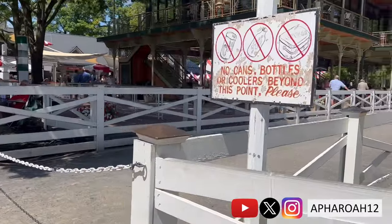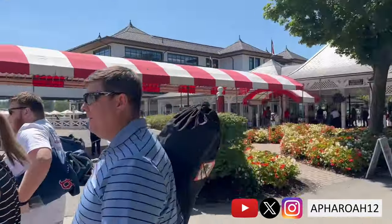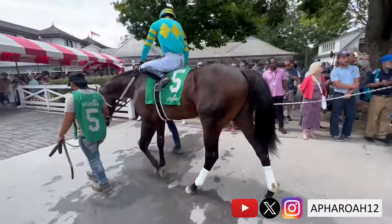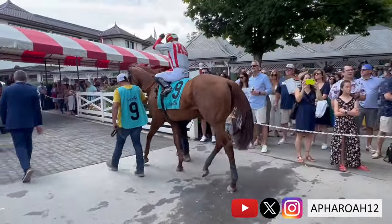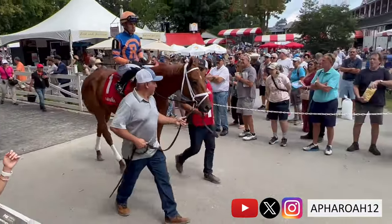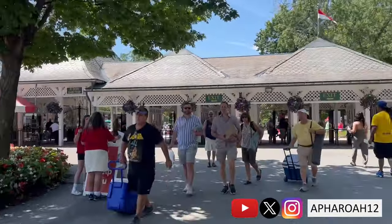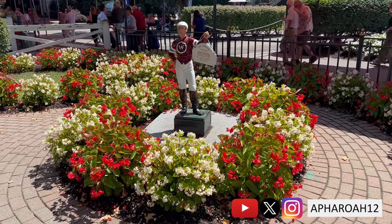Now we've made it to the walkway that the horses use to get from the paddock to the track after the riders up. This is a great place to stand to take pictures of the horses as they head out to race. Passing that, you'll see another entrance gate, and there is also a little statue honoring the most recent Travers winner in the little garden back here.